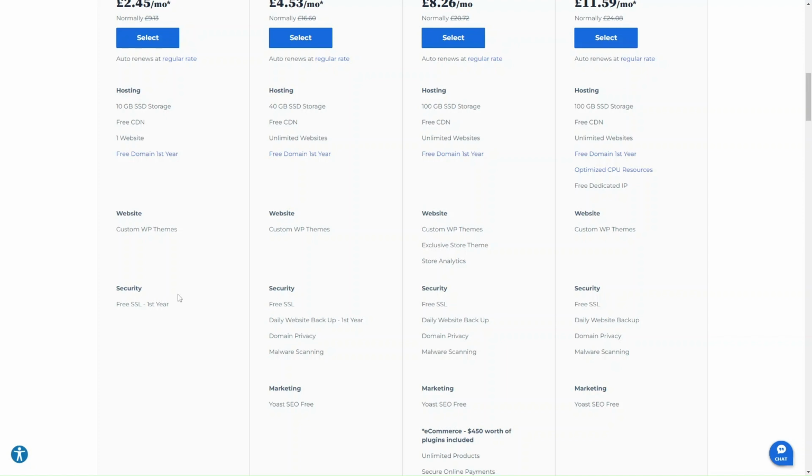In terms of their performance, Bluehost shared hosting plans come with unlimited bandwidth, but they do have some restrictions on CPU usage and memory usage. However, they use SSDs or solid-state drives and a content delivery network, otherwise known as a CDN, to help improve website speed and performance. So they are still quite fast with their load times as well.